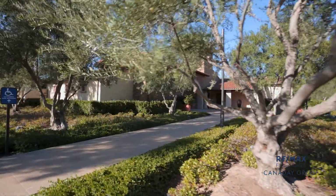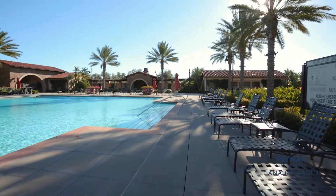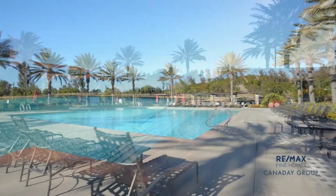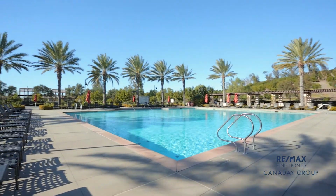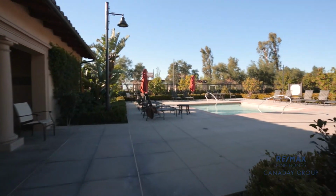Orchard Hills, this incredible community. Look at the resort living that you can enjoy by moving here. It's like belonging to the Ritz-Carlton or something. It's amazing.